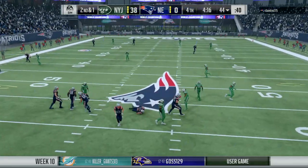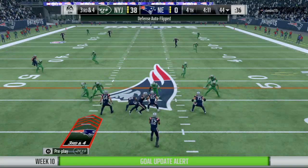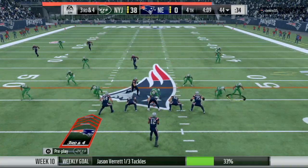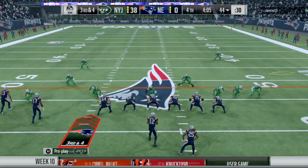And no escaping this time as he'll go down. They got him for a sack. My man, it's been a rough night for that offensive line, and it's only getting rougher. 5 sacks now that they've given up in this contest so far.